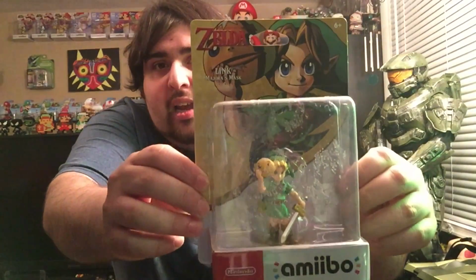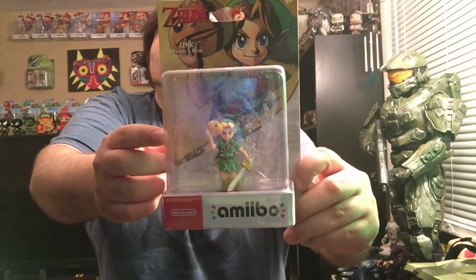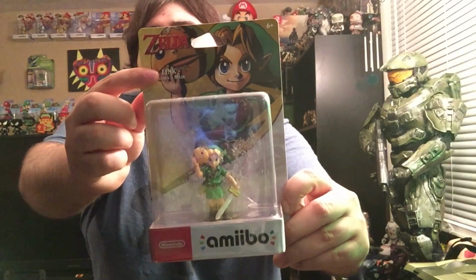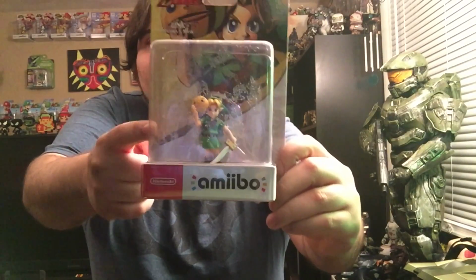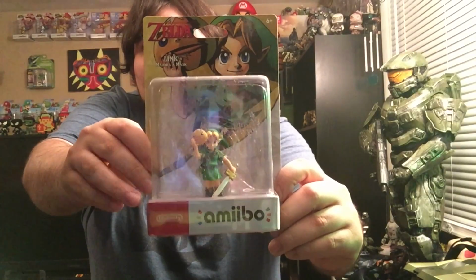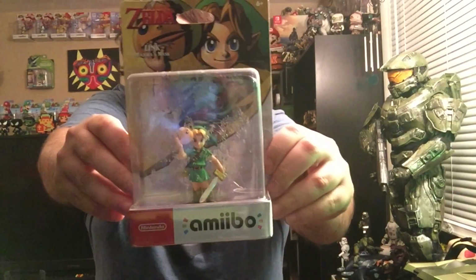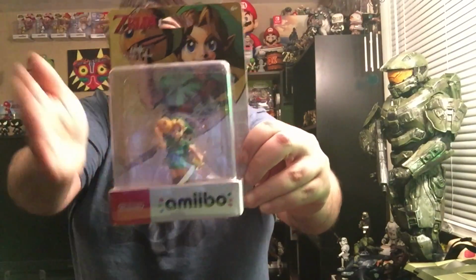So I'm going to give you a quick close-up of the box. There is the front of the box there. It says Legend of Zelda up there. It says Link Majora's Mask. We got Link holding the Goron mask on the box art here, as well as down here on the actual figure itself. He's got his little hero sword or Kokiri sword, whichever the one that is. I really don't remember what that was called, but he's got his sword there. Really, really awesome figure. Finally, we got a kid Link other than Toon Link. But yeah, I'm super excited.